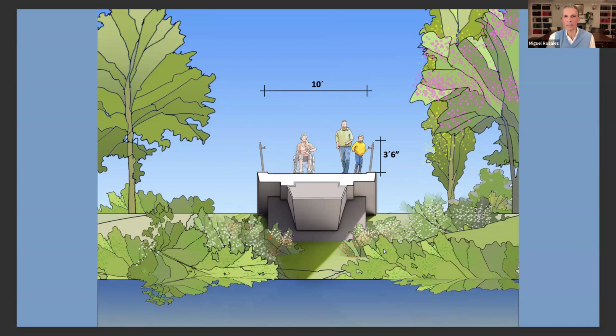And you can see here the steel box system with a concrete deck on top. The steel box will be prefabricated off-site in a factory and brought to the site, and we'll be able to install it in one swoop. So it will be a very efficient way to cross the river, and then we'll have concrete abutments.